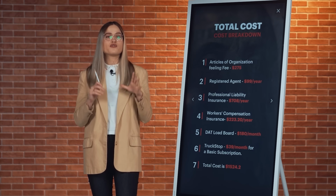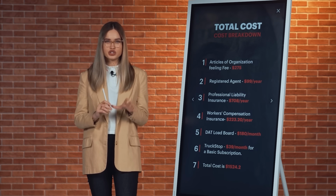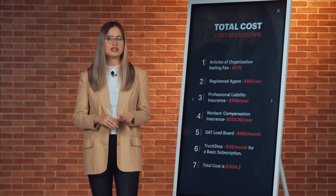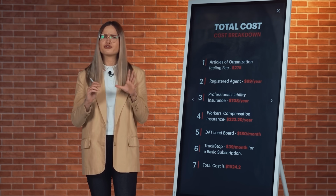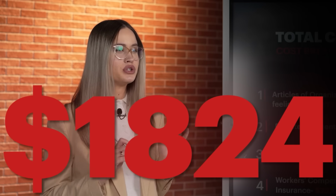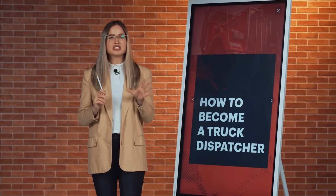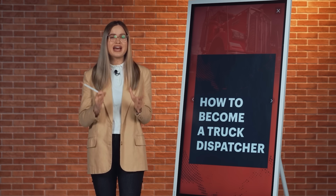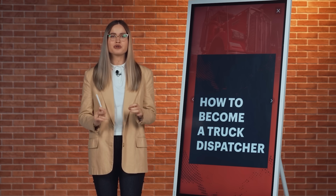$1,524. But of course, if you think that you still need help with registering your business and you decide to use a business formation service, this will cost you about $300 more, which will raise our total cost to $1,824. Also, if you're a beginner dispatcher where you don't know anything about dispatching at all, we have a full course to prepare you for everything you need. This might add a little to the total spending, but will save you from spending much more in the long run.